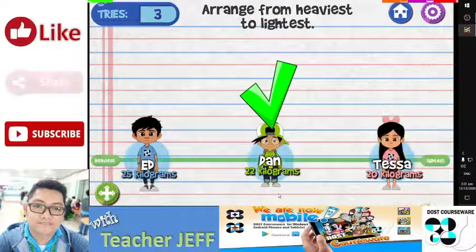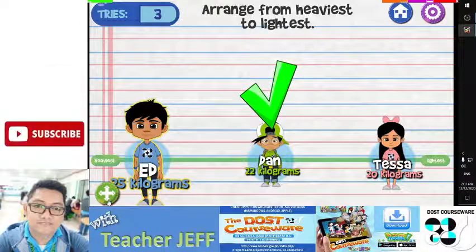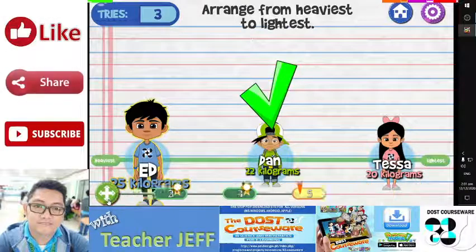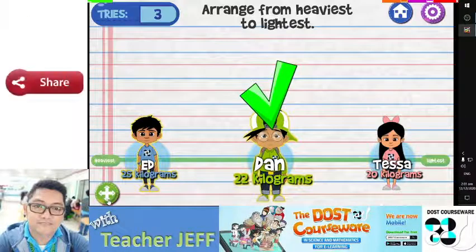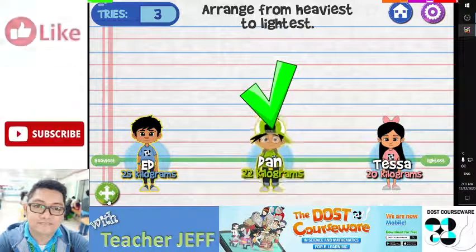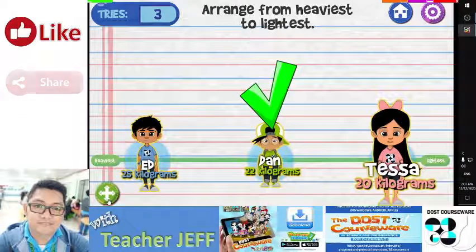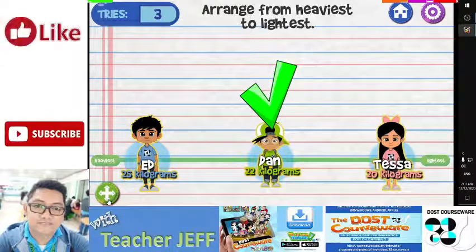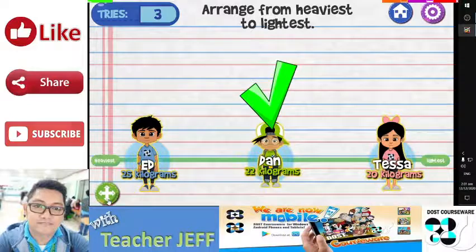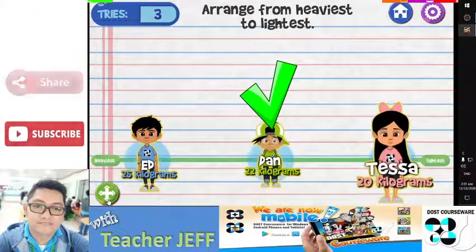Great! Ed's weight, 25 kilograms, is the heaviest, so he should be the first in the arrangement. This is followed by 22 kilograms, Dan's weight. The lightest is 20 kilograms, the weight of Tessa. So the arrangement of the children from the heaviest to the lightest is Ed, Dan, and Tessa.